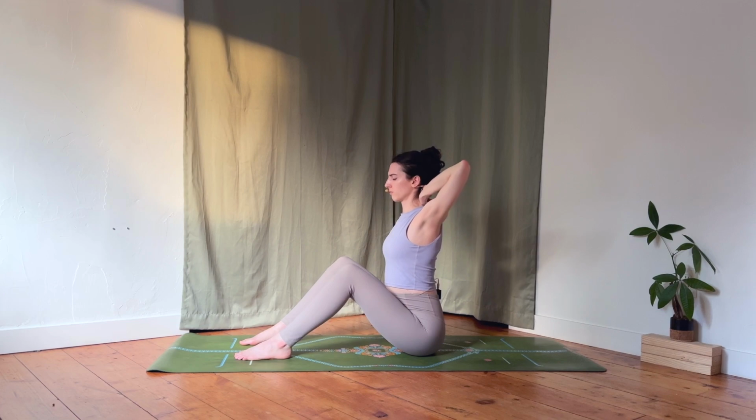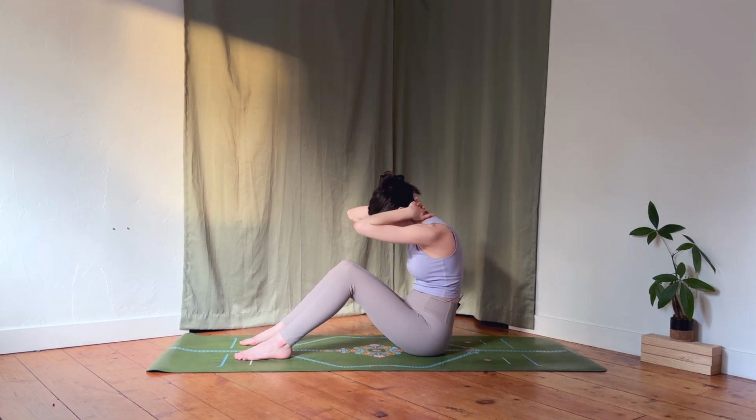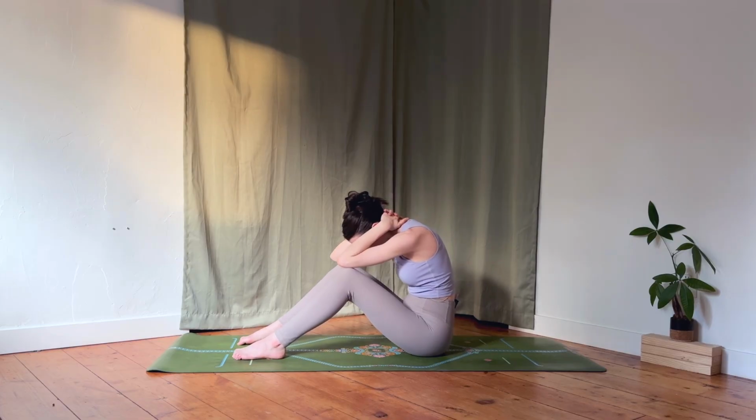Inhale. Exhale, round through the spine. Bring the chin to the chest. Maybe you set the elbows on top of the knees. And as we're here as well, feel free to massage the neck if that feels good.